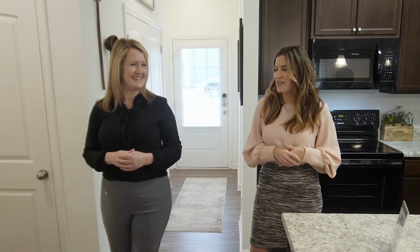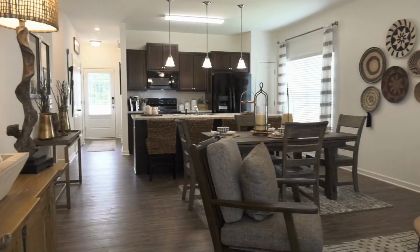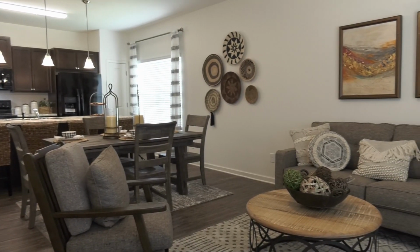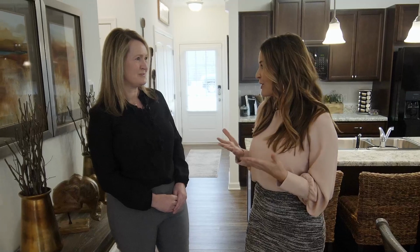And like we mentioned with the open floor plan, I love the island that then goes into the dining area and into the living area. It just is such a great space for the family. And now I know that there's also 2 other bedrooms that we need to check out.